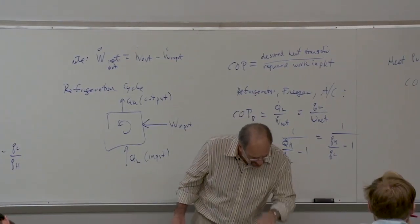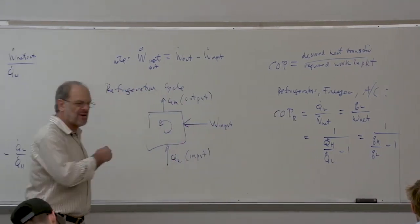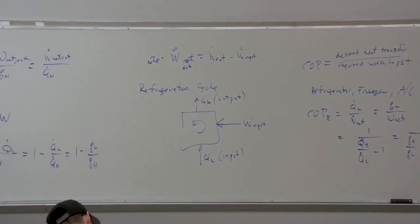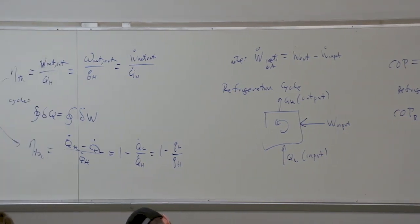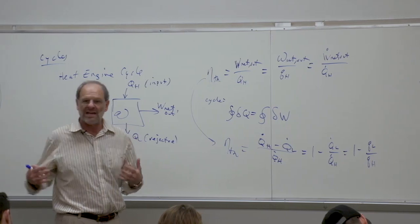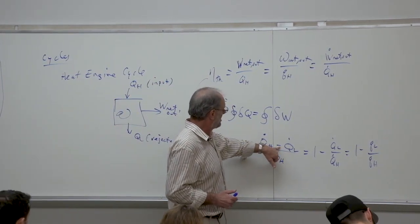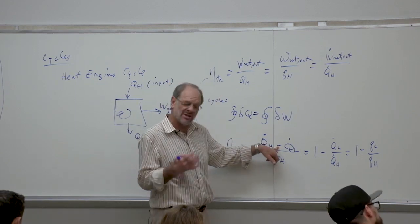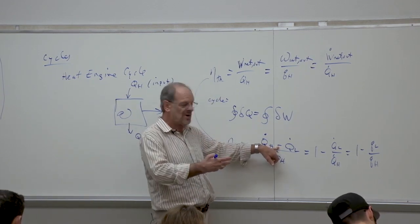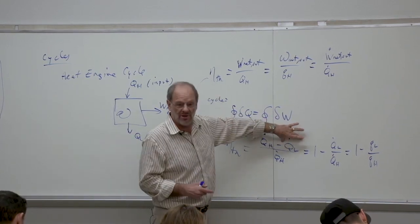All right, great. Let me also just make a note here, and I believe I mentioned this last time. In all these various equations associated with cycles, whether it's efficiency or coefficient of performance, all the terms that we're using are absolute values or magnitudes, if you will, okay? You could see that the minus sign in here includes the direction of the heat transfer. This is heat input. We subtract from it the heat output, okay?